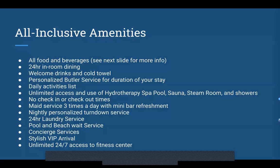Even upon arrival, you know, our room wasn't quite ready yet. We got there a little sooner than they expected. And so our butler said, well, let me just tour you around the resort, right? So he took us around everywhere, showed us everything, how to get to our room once it was ready. He wouldn't even let us carry our bags, right? He took care of everything for us. So let's keep going.